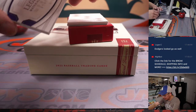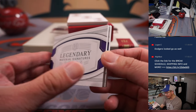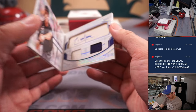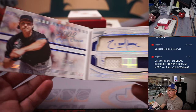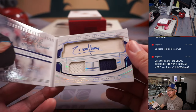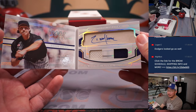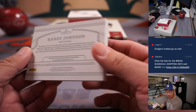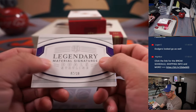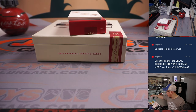We got the book, and we got some legendary material signature duals. Stat line out of 10. It's going to be the Big Unit, Randy Johnson, with the pitching triple crown in 2002. ERA, wins, and strikeouts. Two-color, dual relic, autograph, Diamondbacks edition. So that goes to Arizona 2. And that's Chris Butler with 2. Nice, Chris.